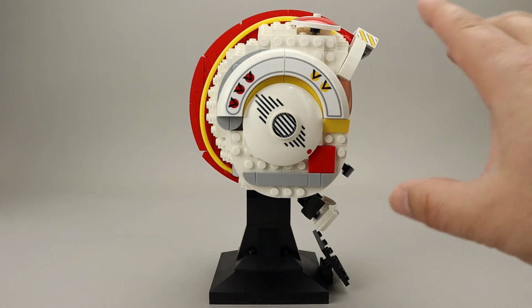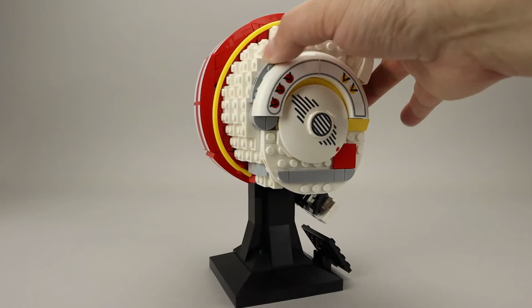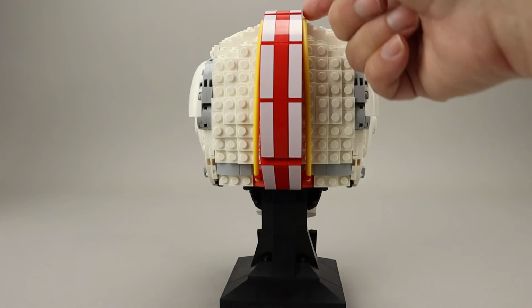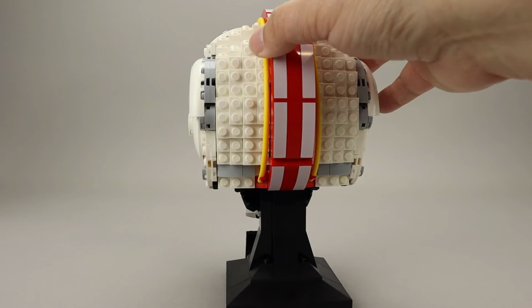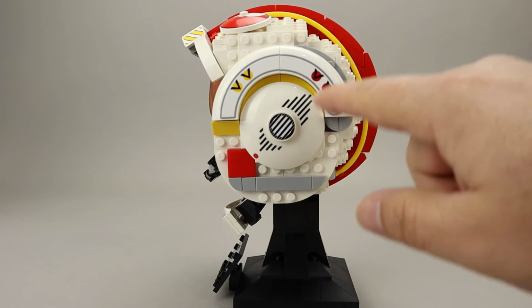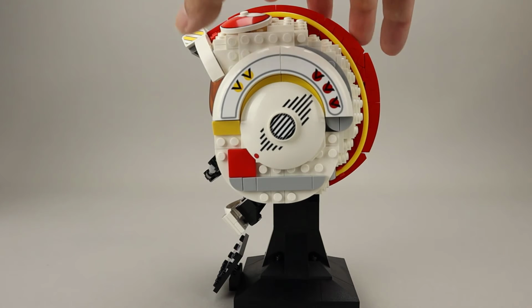But as you see, the shaping is really nice. You get that nice rounded effect around the ears. Looking on the back, I think they did a wonderful job creating this center piece here. The way it's all put together, they use some of these flexible rods in this yellow color to add some more of the detail to the helmet. The other side, of course, just a mirror image of the side we just looked at. So here's the 2 stickers again and a sticker here to make that up.